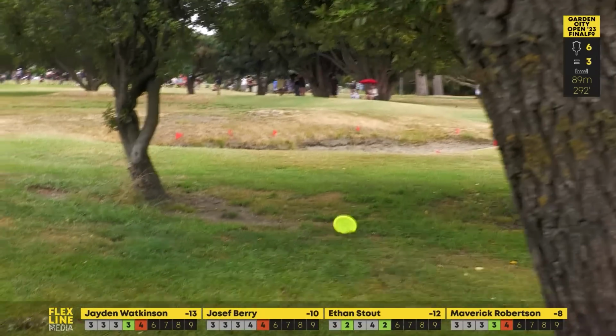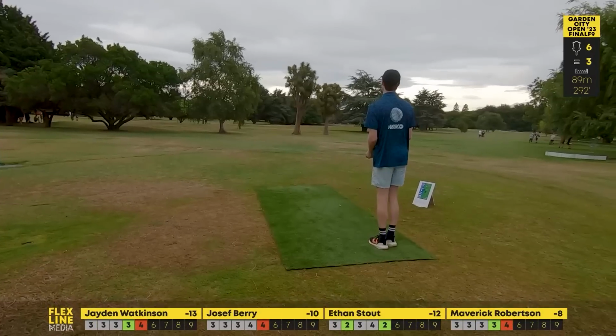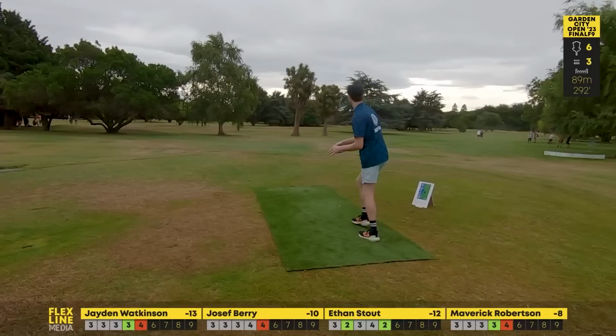I'd take that on this hole all day. A little bit of luck on your side if you're going to park this one, I think. Good tee there for Maverick. I'd say he'll be giving that one a run.